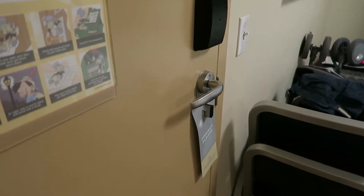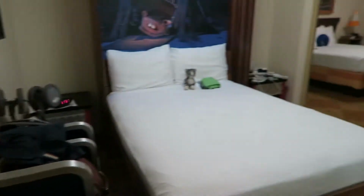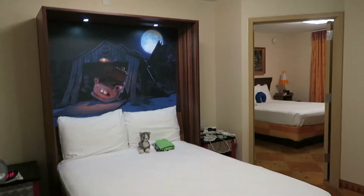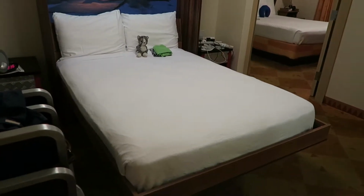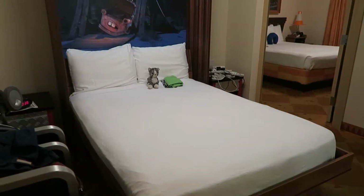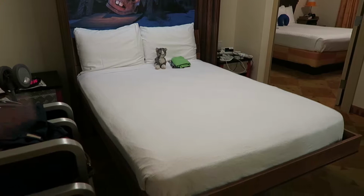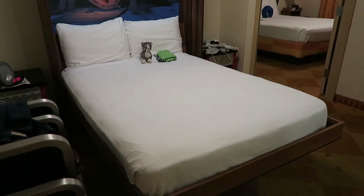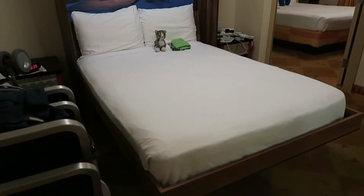We are staying in a Cars family suite at the Art of Animation Resort, and I'm going to show you our room now. So here's the door to the room, and this bit looks a little bit strange at the moment. So this is actually a pull-down bed, and it's really cool because normally this is a table and chairs. We've stacked the chairs over here because we're using this as a bed, but when you fold it up there's a table, so if you're not using all the beds in the family suite you can actually have this as your little table and chairs set up, and this is like the dining room.